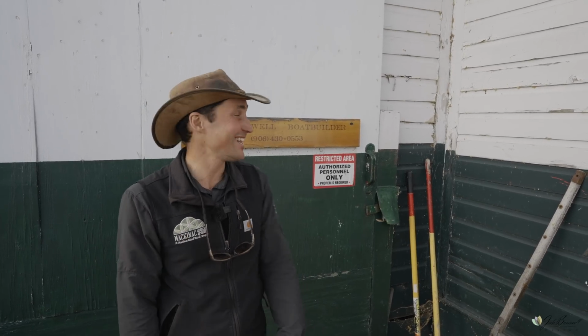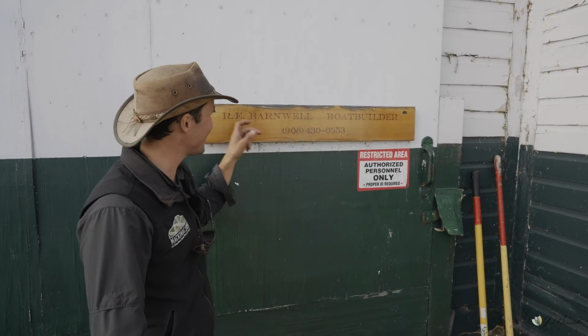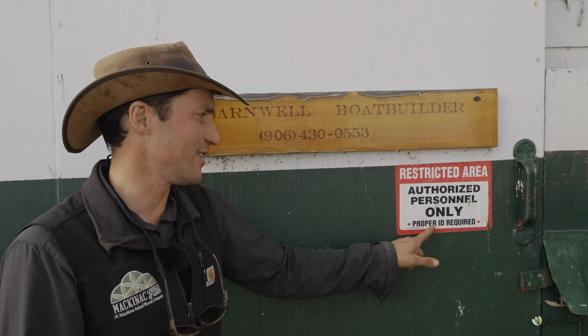And we're gonna film all that stuff and take you guys on the ride here at my brother's shop, R.E. Barnwell Boat Builder, Roman Emory, my younger brother. It says restricted area, authorized personnel only, proper ID required. Well, I happen to have the proper ID. So anyway, I'm gonna dive in here, get this stuff rocking and rolling, burn some cypress, prep it all out, and it's gonna be sweet. Let's dive in.